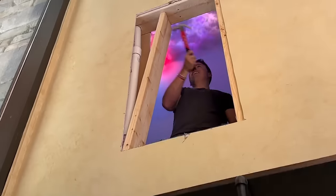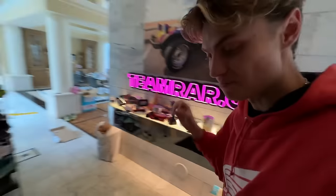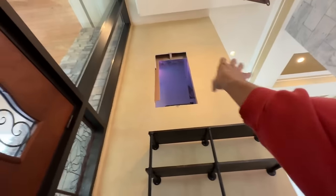Andrew is now fortifying the entrance with wood to make sure it's nice and sturdy for easy access. Later today, we're having a huge party, and we need to make sure that this is gonna be completely covered up. And as you can see, the house is a huge mess, so we're racing against the clock. We have just a few more hours to get the picture frame up there and sealed.